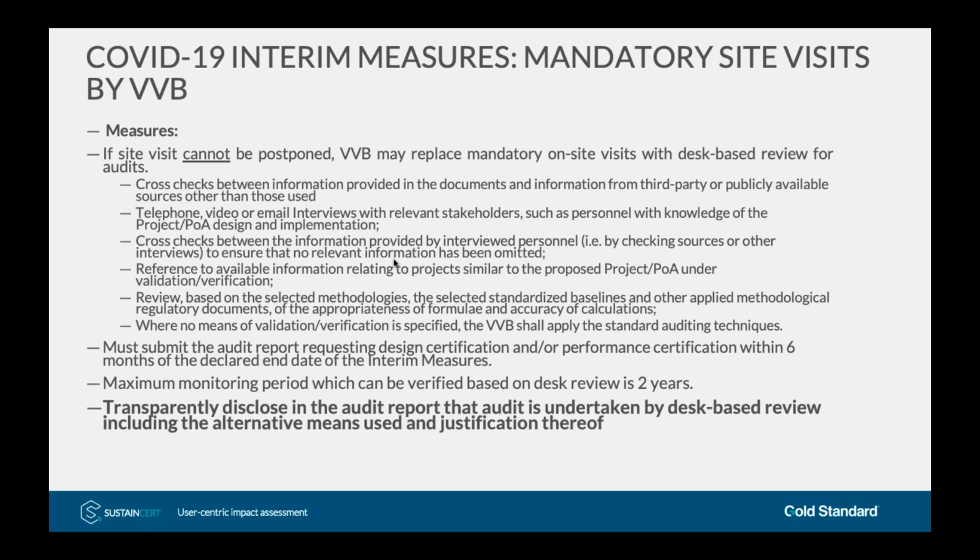So a couple of timelines to be aware of. So the final FVR needs to be submitted within 6 months of the end date of the interim measures. So what would that be? That's by March 2021, assuming that the end date is still 1st of September 2020. And another important point as well is that the maximum monitoring period which can be verified using these interim measures is 2 years. So again, watch out for that one.